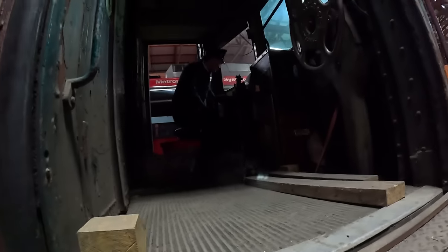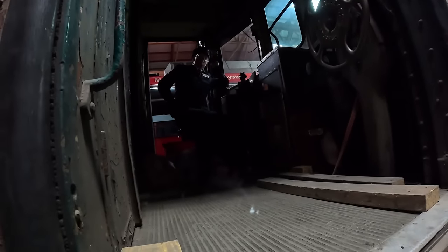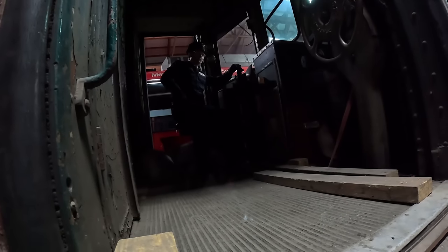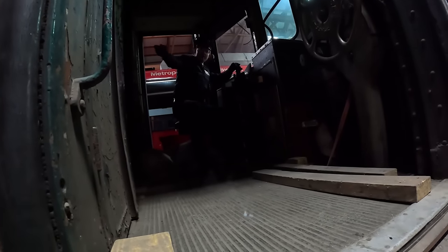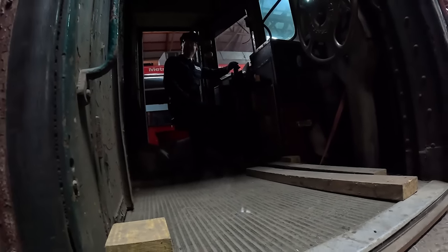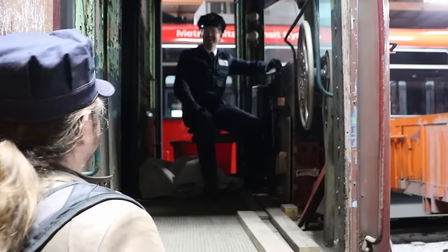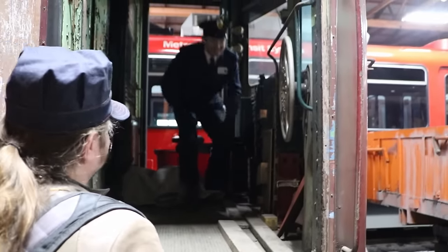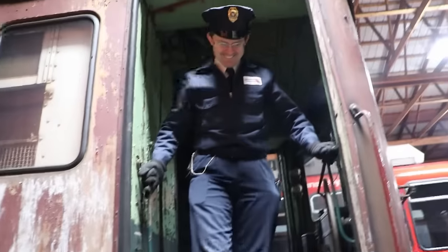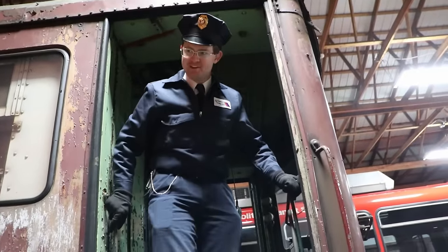Yeah, the SEPTA yoga position would be elbow on the controller, hand on the brake. Here, pay your fare, give you a transfer. Toot, toot. Oh, yeah. Dead man, toot, toot. That's fine. And yes, that was just how it worked.